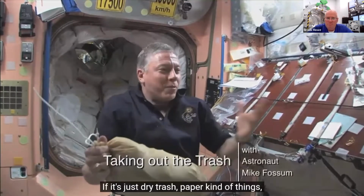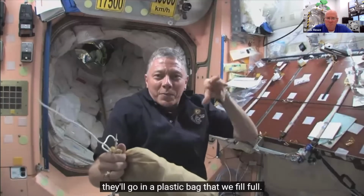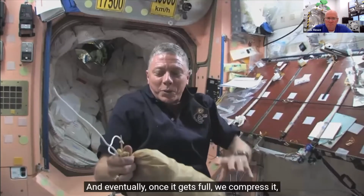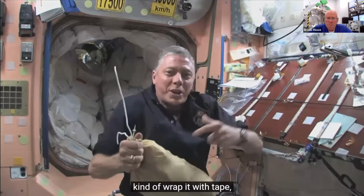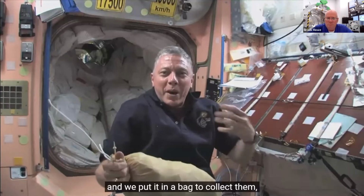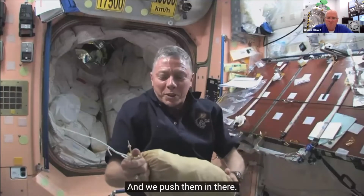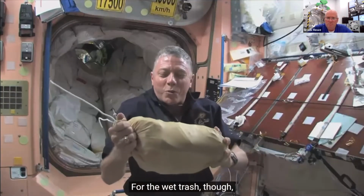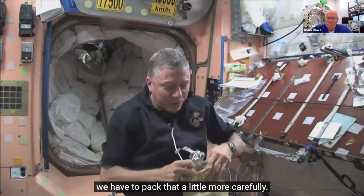Several different ways. If it's just dry trash, paper kind of things, they'll go in a plastic bag that we fill, and eventually, once it gets full, we compress it, wrap it with tape, and put it in a bag to collect them, ready for one of the cargo ships to head home, and we'll push them in there. For the wet trash, though, leftover food packets and things like that, we have to pack that a little more carefully.